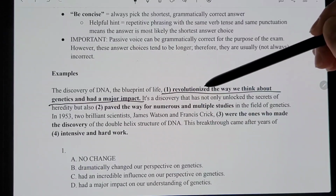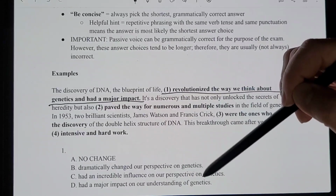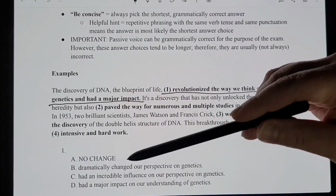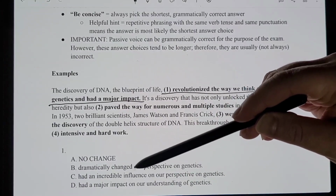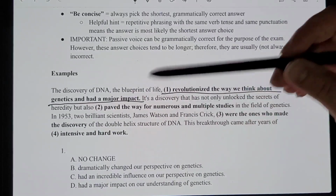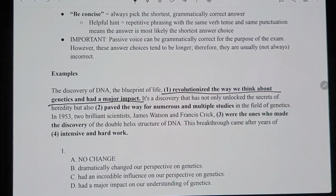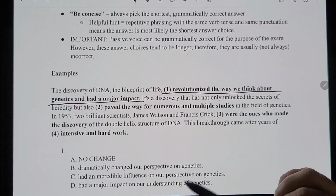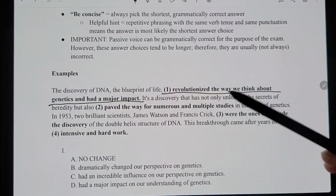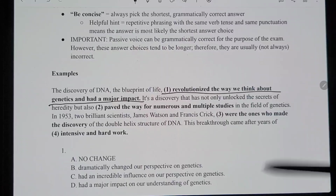So let's see. This portion right here, let's start by looking at our answer choices. I see words are repeating, like genetics, perspective, and different synonyms, like changed, influenced, impact, words that are similar in meaning, like incredible, major, dramatically. So I'm seeing a lot of synonyms and similar wording over and over again. So I know that this is probably going to be one of my be concise questions.